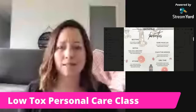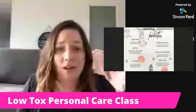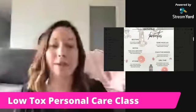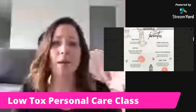So for me, it's simple: some Epsom salts or some magnesium flakes and some oils. Maybe a little bit of coconut oil in there. Maybe a little bit of almond oil if you want to get fancy. Maybe some bentonite clay if you're doing a bit of a detox bath. But it's all simple stuff from the earth. Simple. And it smells amazing.